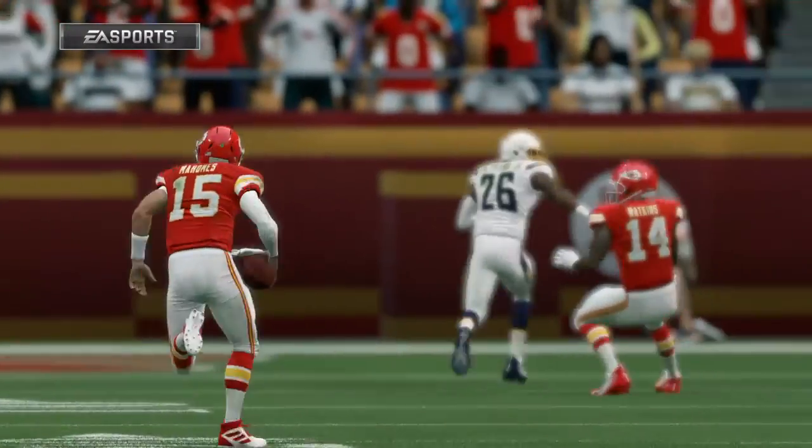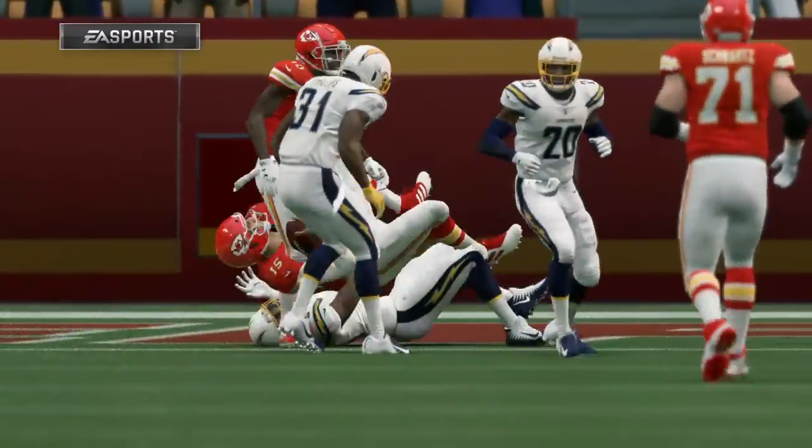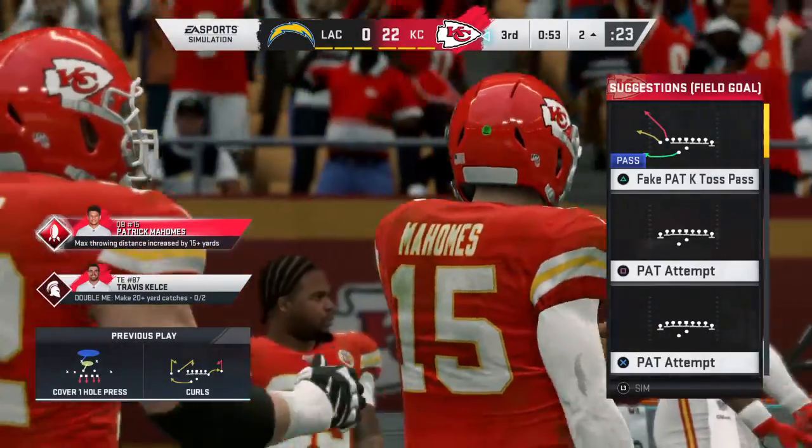Not the first time on this drive we saw him take matters into his own hands, and this time he finishes things off with a touchdown run. You're not going to be happy with me, but I think he took matters into his own feet, didn't he? Oh, Davis from the top rope. I like it.